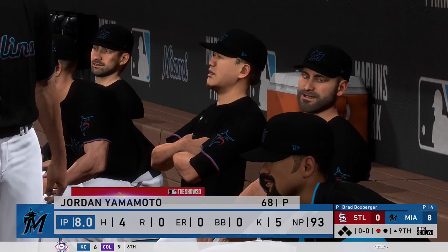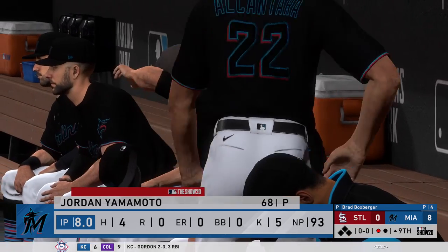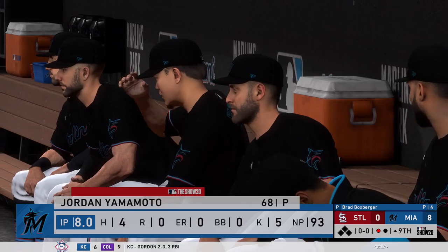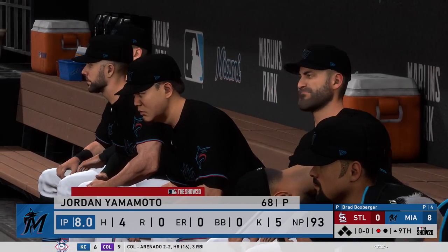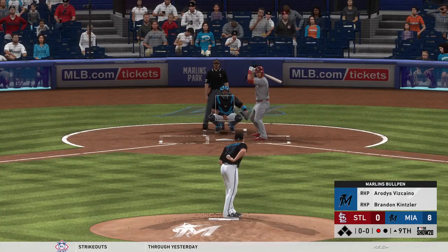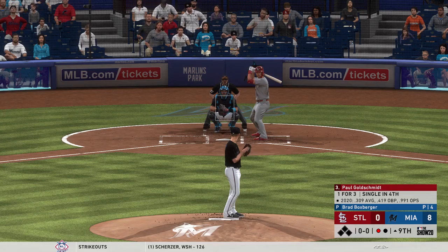Here's a look at the final line for the Marlins starting pitcher. He was great all night long. One of the big keys to having a good pitching performance is not being afraid to throw the ball into the strike zone. And this guy certainly wasn't in this one. Didn't allow a walk all game long.